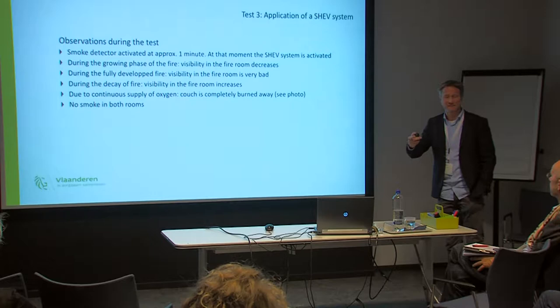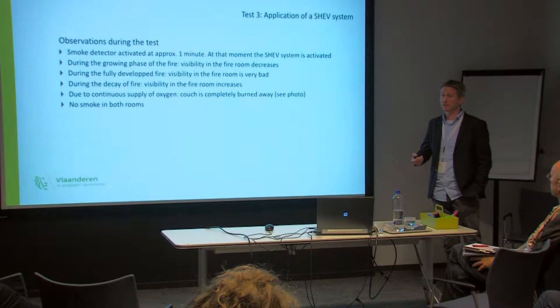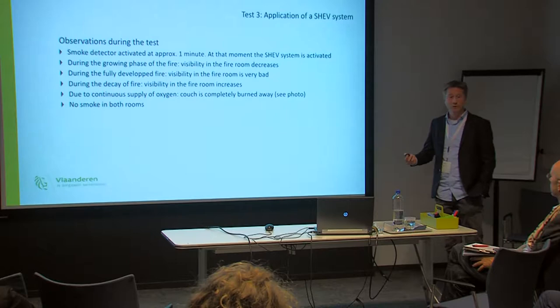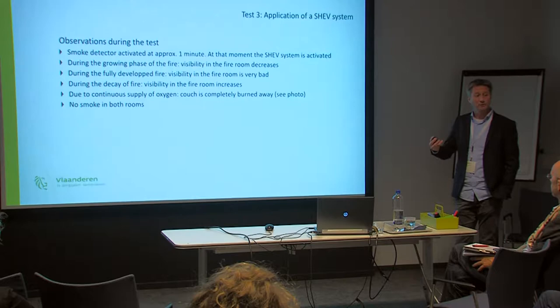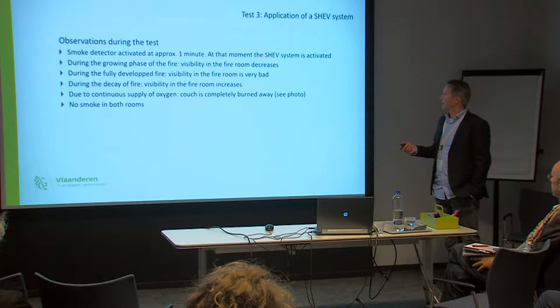During the growing phase, visibility decreases. During the fully developed fire, bad visibility. And during decay, it increases again. This is normal because in the beginning, the temperature of the smoke is low, so you have good extraction. Temperature gets higher and higher. And at the end, during decay, again, temperature will be lower and you have good extraction. In contradiction with the first two tests, we have continuous supply of oxygen.